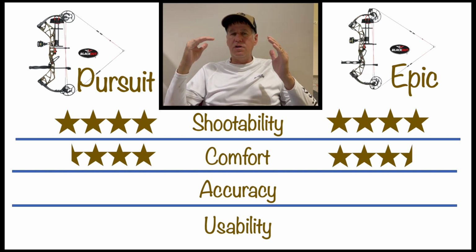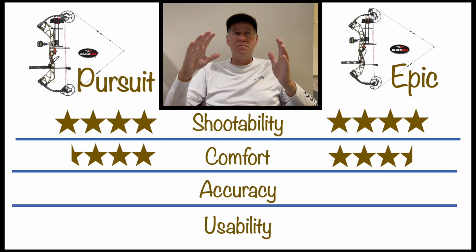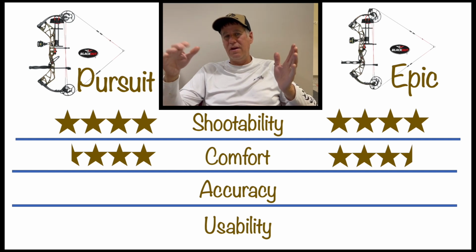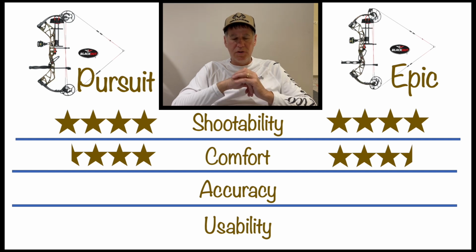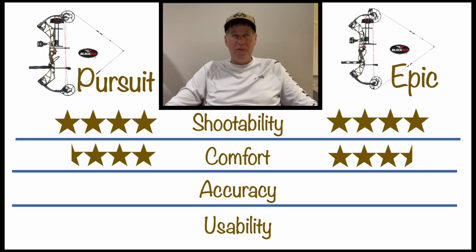I would encourage you to go shoot both of these bows. If you're considering one or the other, go shoot both of them and try to shoot the Epic at a higher let off, say about 85%. You'll be able to tell the difference in holding back that bow if you're shooting the same poundage. So I gave them the same star rating on that.